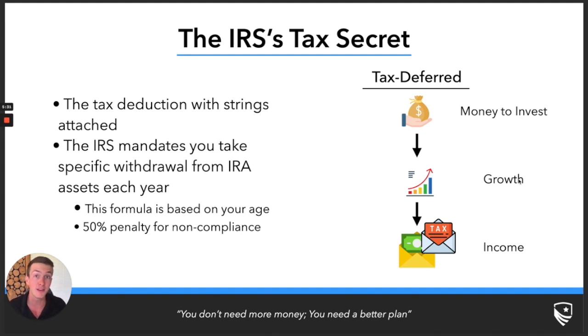And it's very important that you follow these RMD rules, because if you don't, there is a 50% penalty for non-compliance. So let's say that you had a $15,000 RMD, but you didn't take it in a given year. Well, you're going to now owe $7,500 as a tax penalty for non-compliance. And so just know that that tax deduction while you're working comes with some pretty serious strings attached.